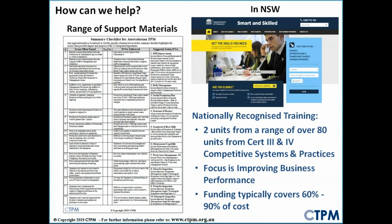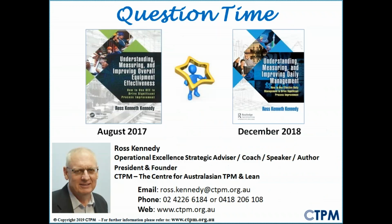We've got a great range of support here at CTPM. The checklist is just one of a myriad of material that's available to all our members. And finally, Smart and Skilled funding is out there for people in New South Wales. Quite significant funding to help you on your improvement journey. We've just been advised that funding's been approved for another 12 months after the 1st of July. So we're still getting funding at the moment for clients, and we can do it again for 12 months thereafter. So if you're in New South Wales, you can link your TPM to nationally recognised training, get funding, and your employees get recognition.